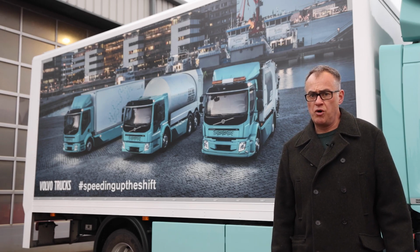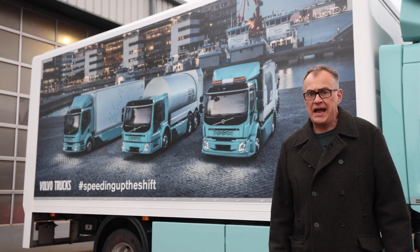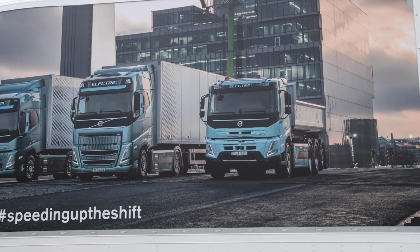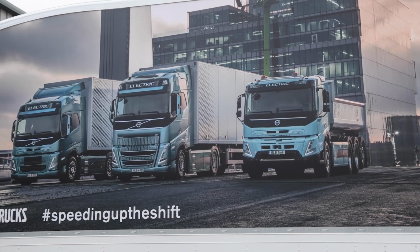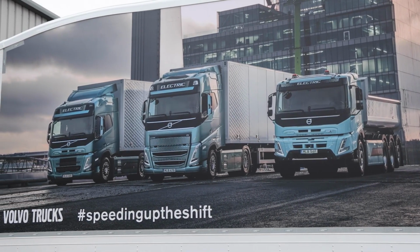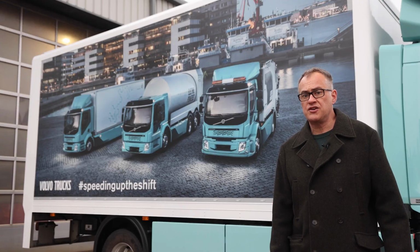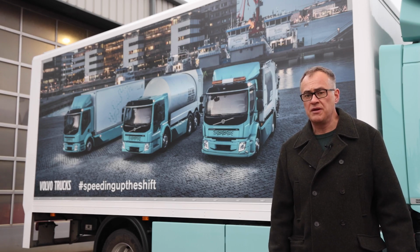Now Volvo are more advanced than most. At the moment, you can take delivery of an EFL or an EFE. Next year, the EFM and EFH go into production, and in 2023, the EFMX construction trucks will start to be built. And you can order any of them right now.